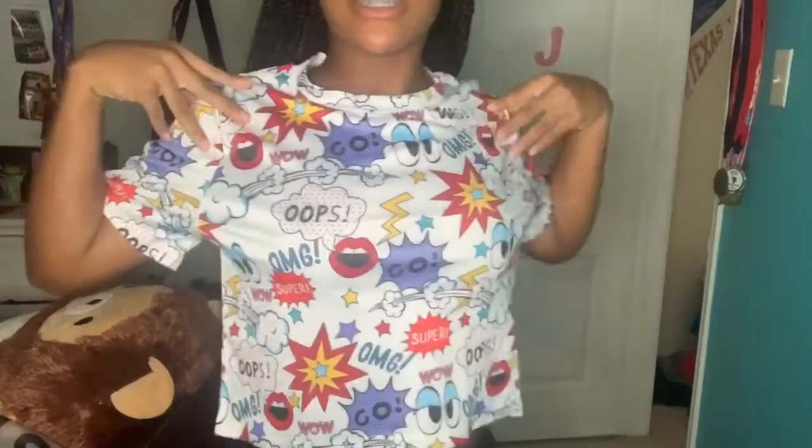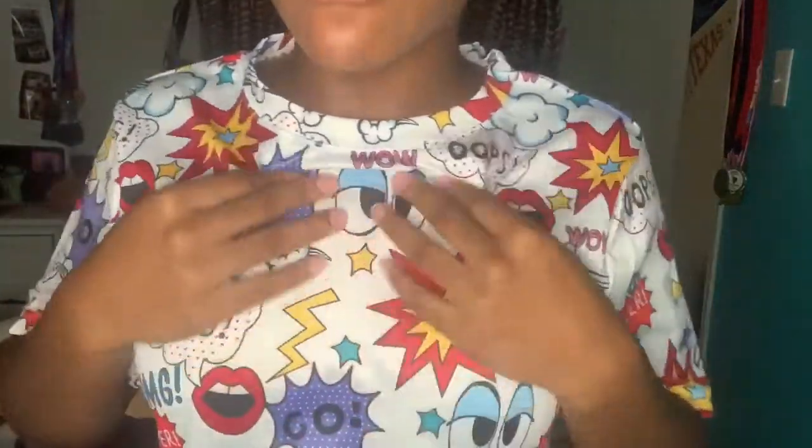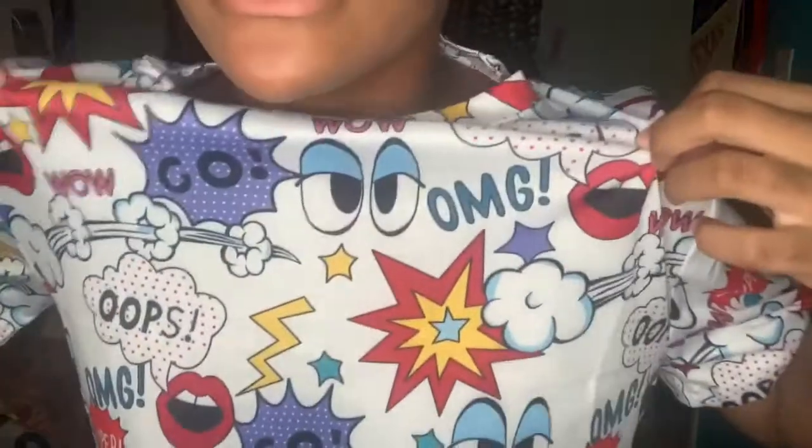All right, so I got the first shirt on. I got this comic looking shirt. It is so cute. It's a crop top, kinda. It's not showing too much stomach, but yeah, it's a crop top. I find it so cute. I'm glad I got it. The material is really good, it's really soft. This is really cute. It's definitely something I will be wearing very soon.